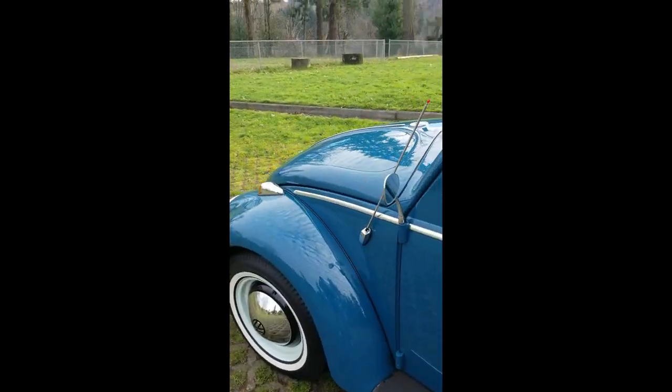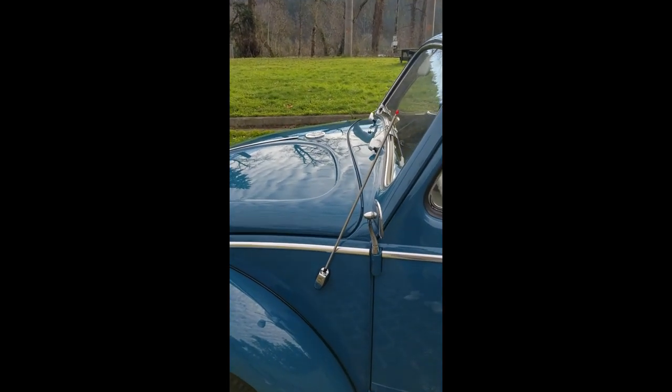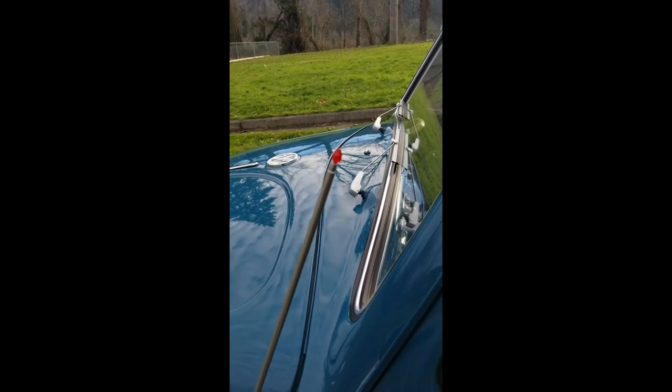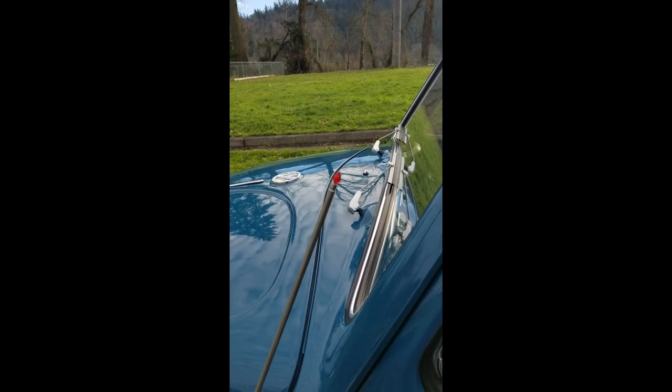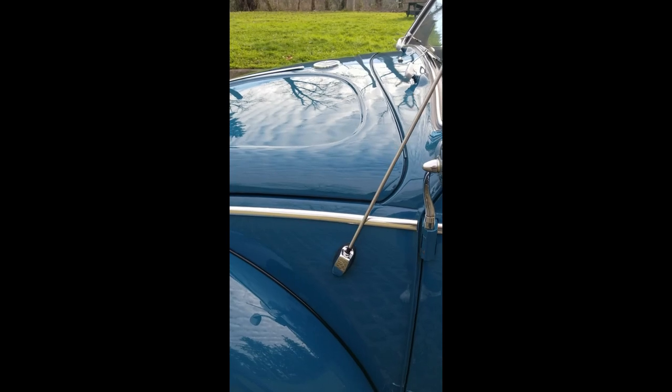I'll zoom in on this antenna. This is a really neat antenna. This is called the Red Tip. Go figure where they came up with that name. There's the little red emerald on the end of the antenna. It's got a red tip antenna.